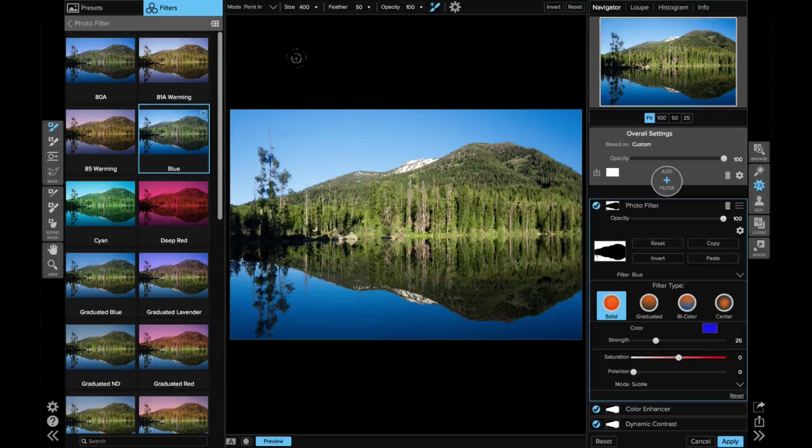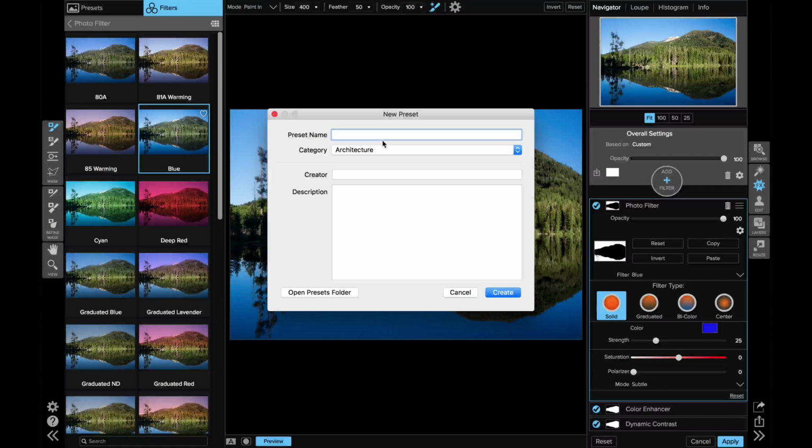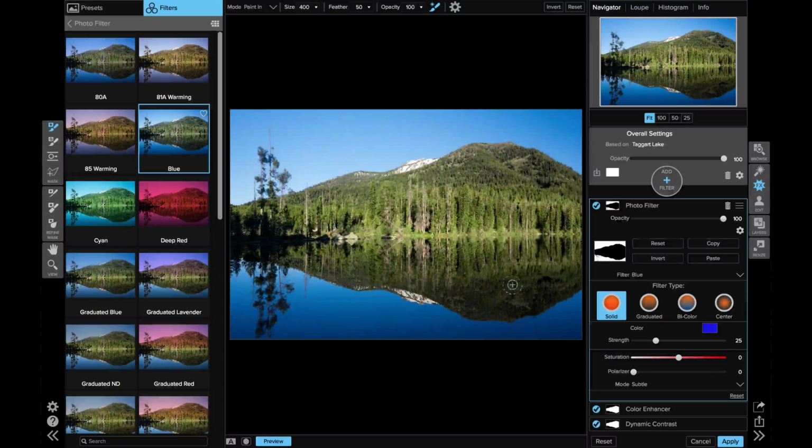Actually, first, before we hit apply, I am going to save this as a preset, and we're going to call this Taggart Lake, or just Taggart Lake. I'll put in ON1 inspiration, and this is from me, and we're going to create it.